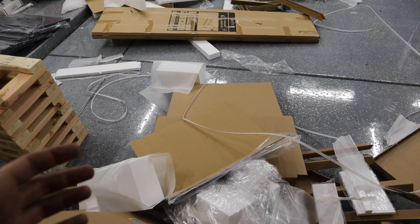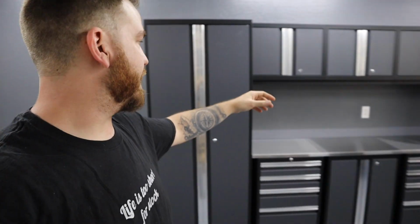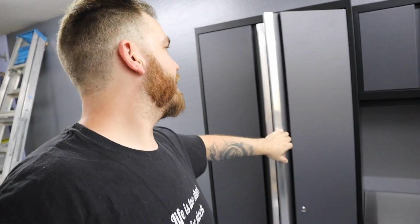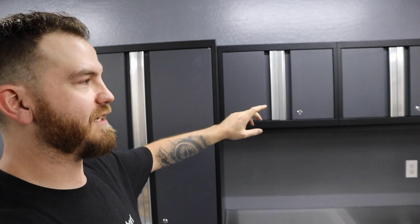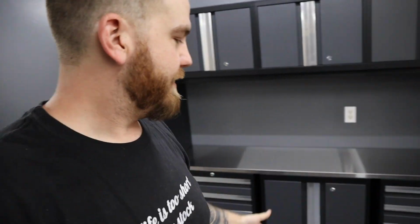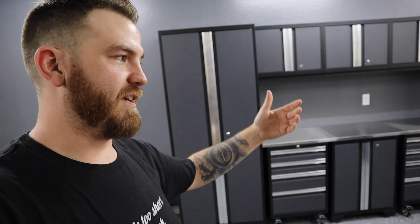But I got all this garbage I gotta get rid of now. Look at that, it's insane. And we're back. It's the next day, obviously. Went and got my hair cut, got everything mounted up and finished up in here. I still got some sticker residue on these I gotta clean off. Other than that, these cabinets are pretty much in and done. Now I just gotta get everything filled up and stuff put in there.